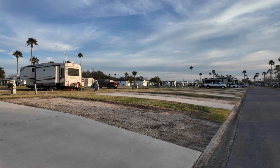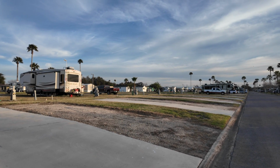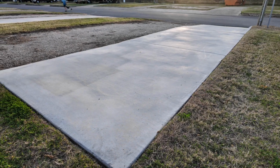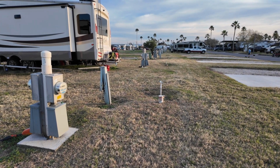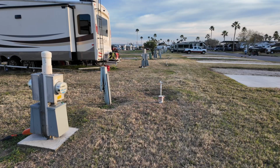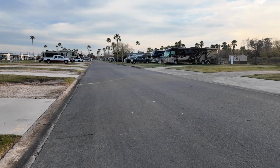Of course, I'm a queen, right? It's a street of nice paved areas with full hookups. Look at all that room. And check out how nice and neat and organized all the electrical boxes, water spigots, and sewer sites are. The streets may not be paved with gold, but they are pretty wide. I think you can understand why I want to be on Queen Street.